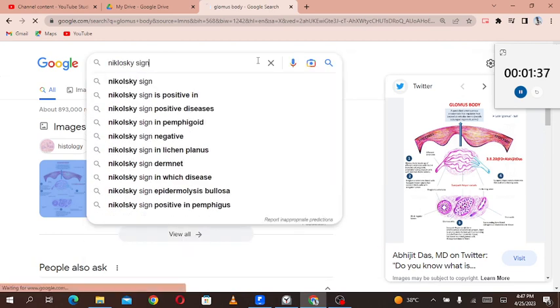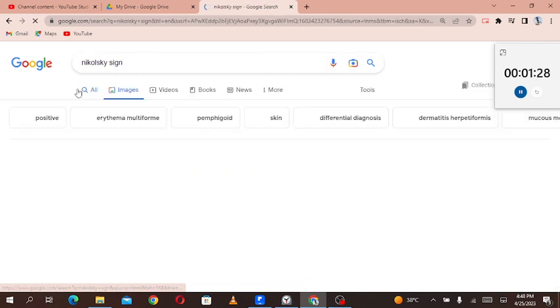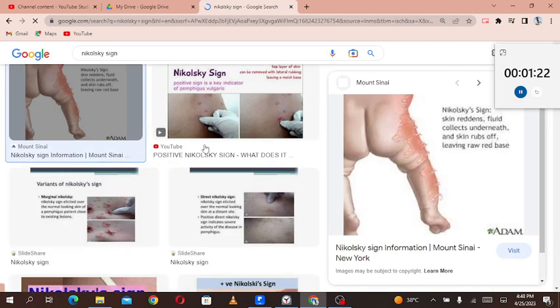Nikolsky sign is a skin finding in which the top layer of the skin slips away from the lower layer when it is rubbed. So this is the Nikolsky sign. This is a good picture. Here you can see the Nikolsky sign: skin redness, fluid collects underneath the skin, and the skin rubs off, leaving the red base. So the red base is prominent, and the skin is scraped off from the upper layer.